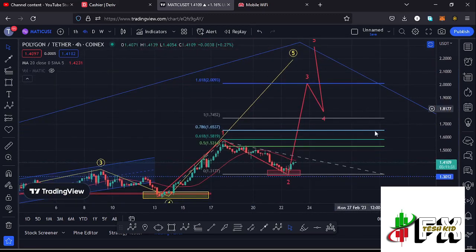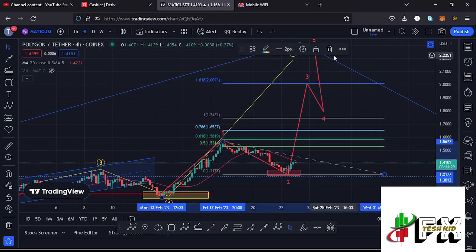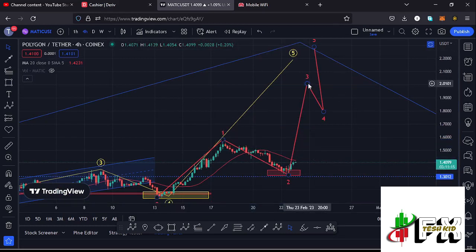So my next trade here on the Polygon Matic chart is the formation of this wave 3, where I have my minimum target areas at the fib level 1.618, and that is at around the $2 mark. So that is the next target that I'm watching in the formation of this wave 3.